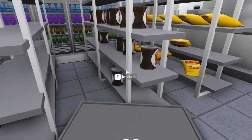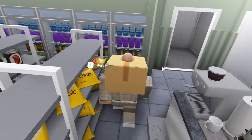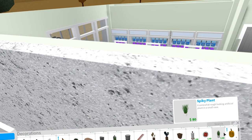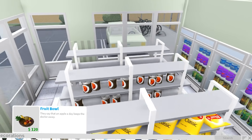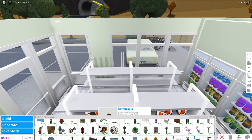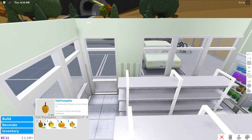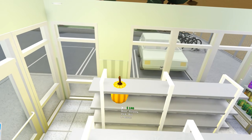Okay, so now we have our canned bean aisle. Canned beans aisle. All done. What else can we put on our shelves? What did we just purchase? I just realized, guys, I could just sell pumpkins or maybe some candy. We're gonna have our pumpkin section. What's gonna be in our pumpkin section? Pumpkins, but I don't know if they're gonna fit on the... Don't think they're gonna fit.